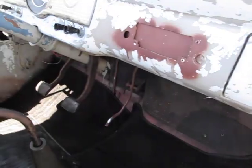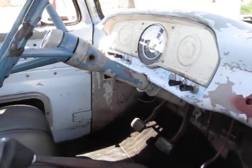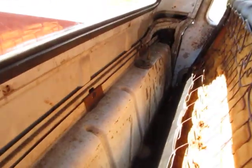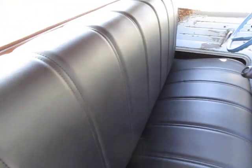It's got the spot for the old original radio. Original gauges are working. Are they all working? Yeah, they all work. The temperature works, and the speedometer is actually accurate. No gas smell inside. The original fuel tank's there, and it looks great. Fuel level sensor works too.